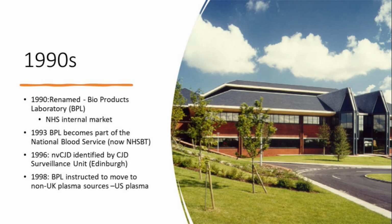A major shockwave took place in 1996 when it was discovered that new variant CJD, which is a prion disease, could be passed from infected cattle to humans through the consumption of beef, but there was also a concern that it could also be passed through blood plasma. So this is because of the infectious agent, a folded piece of protein that couldn't be guaranteed to be eliminated wholly from plasma. So this led the government to instruct BPL to move to non-UK sources of plasma. So it was decided to purchase plasma from the USA, which obviously created a number of logistical problems.